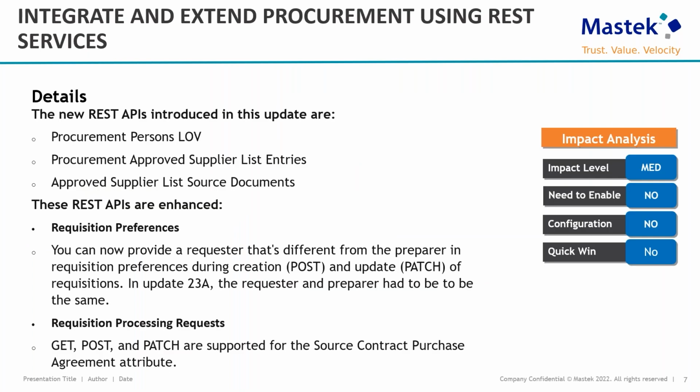So moving towards the very first upgrade, that is integrate and extend procurement using REST services. In this particular upgrade, there are certain new REST APIs which will help enhance the use of APIs in Oracle Fusion. One is procurement persons LOV. These are the new APIs that are introduced. One is procurement persons LOV, then procurement approved supplier list entries, and approved supplier list source documents.